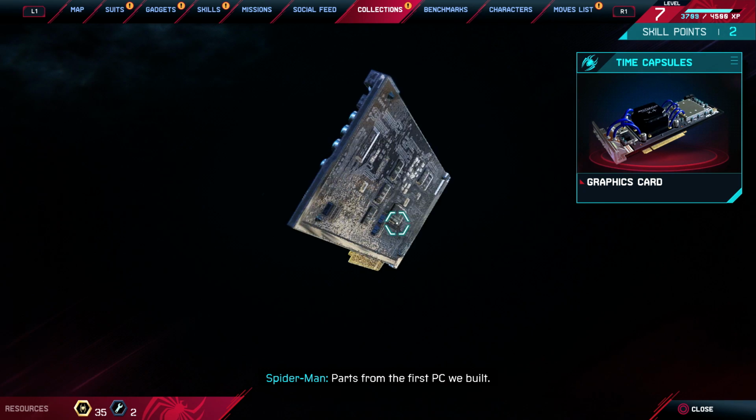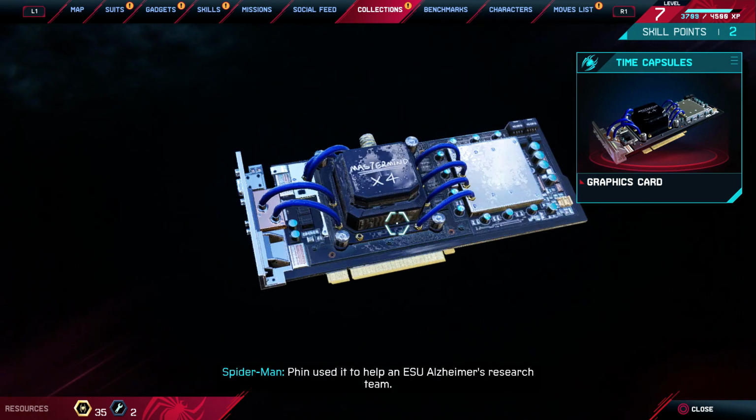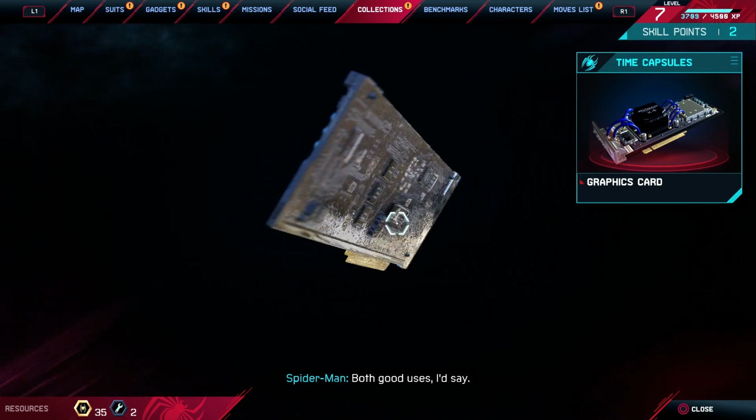from Miles. Parts from the first PC we built. I used it for gaming. Finn used it to help an ESU Alzheimer's research team. Both good uses, I'd say.